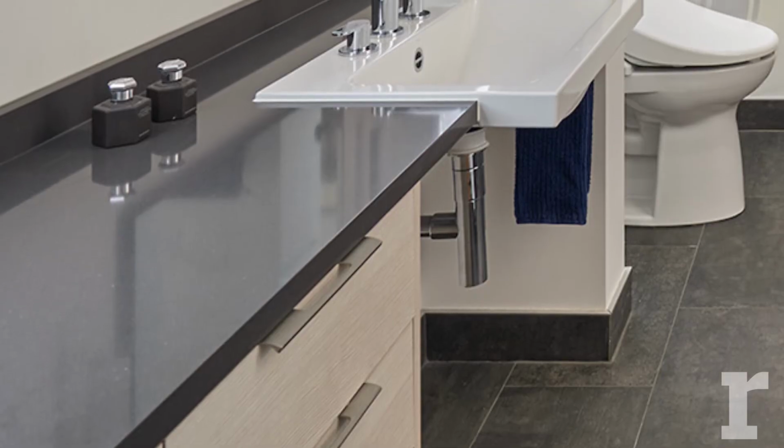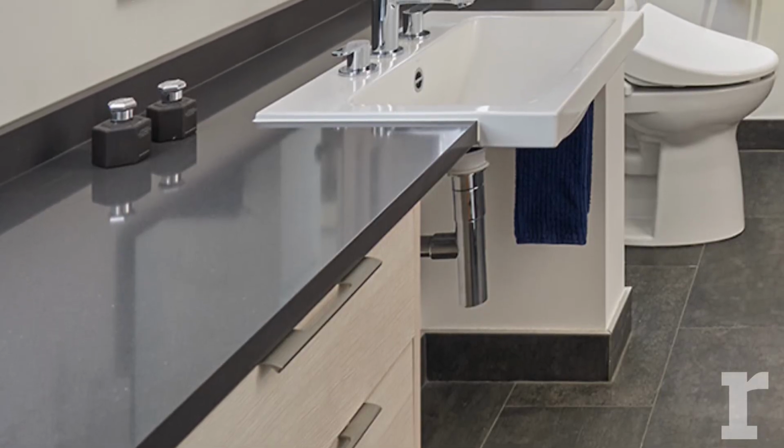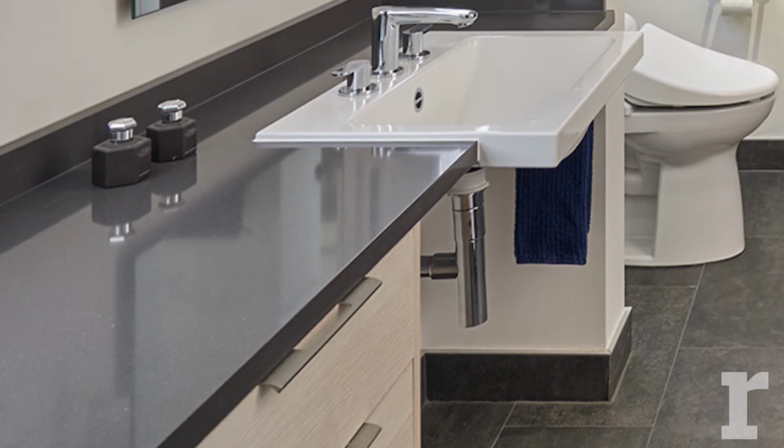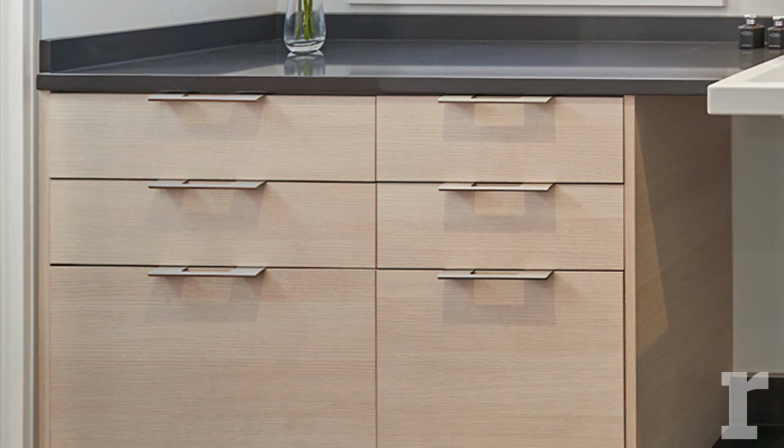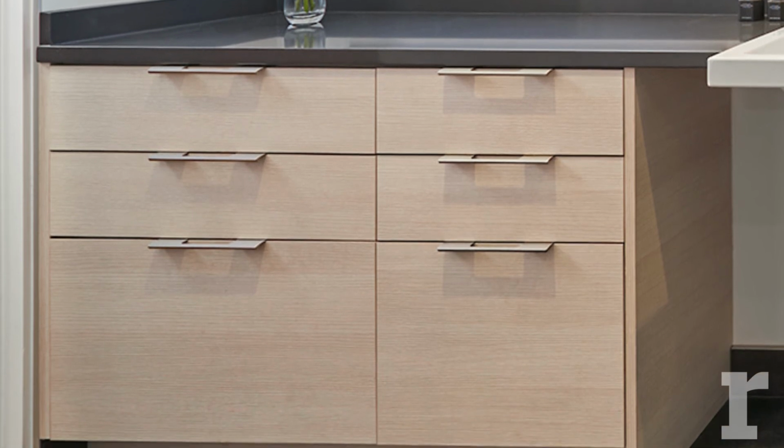The countertops are a quartz Silestone. We really appreciate the durability of the manufactured quartz countertops. The cabinets are a pine laminate. So again, thinking about water and how somebody's using this bathroom. We were thinking, one, about how it looked, but two, about how it would hold up over time.